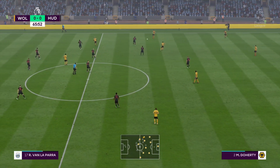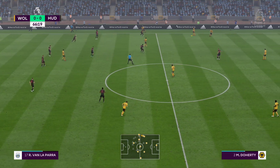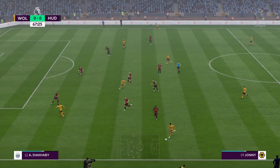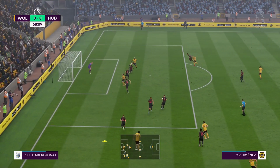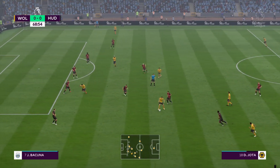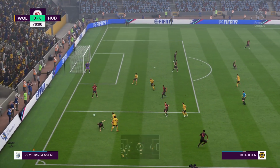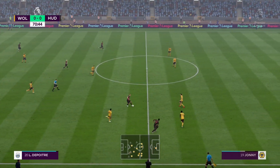Gian Moutinho. Now Doherty. He's got his tackle in, and the ball's gone out now. Doherty. Looking for teammates in the middle. Cleared away by the defender. Cleared it well. Here's Jota. Jimenez. Couldn't hold on to the ball. Home team ready to make a change.